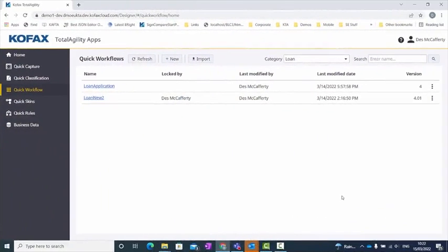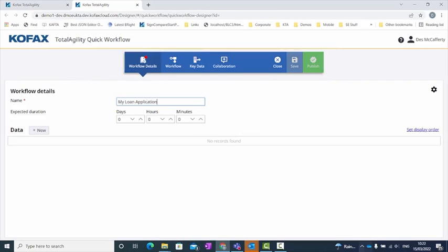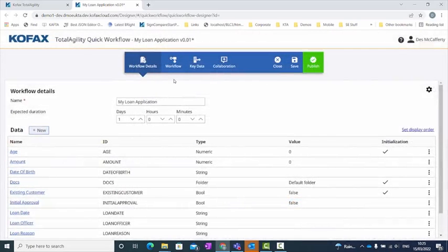Starting at the home page, I begin by choosing to build a new workflow. The user-friendly navigation bar makes this whole exercise extremely intuitive. First, I get to specify a name for my workflow plus an expected duration SLA. I also get to specify obvious data items that will be used in our workflow, such as the age of the applicant. And when I have just about specified all data, I can then move on to the next step in the wizard, allowing me to actually start building the workflow itself.